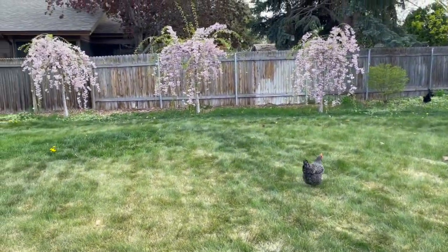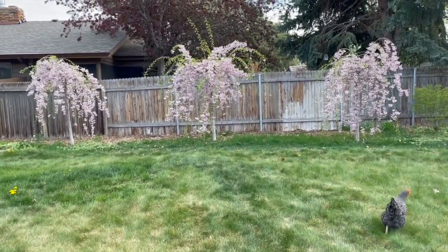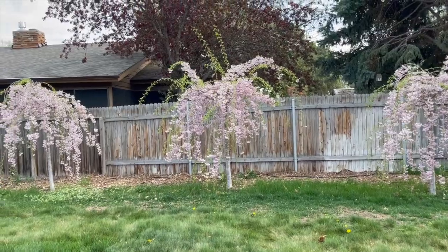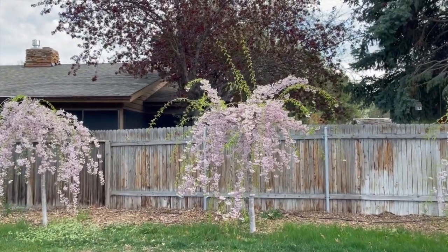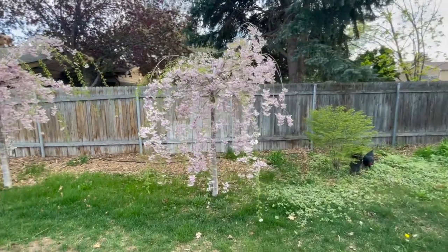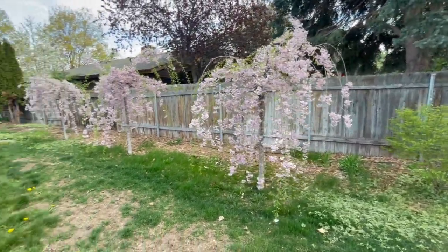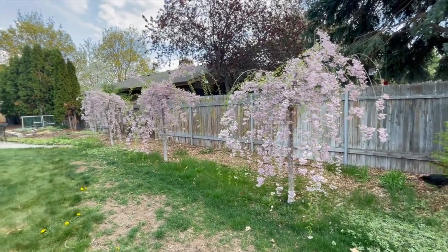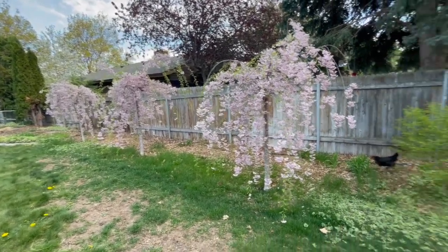Over here we have the cherry blossom trees. This one in the center needs some help. See how there's some suckers going out there? There we go. That's a good view. Yeah, so the two end ones look great. The one in the center, I'm going to do a little trimming.